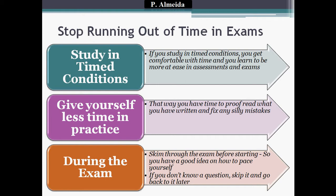So then you actually have time to go proofread it and go over the mistakes you may have done and correct them. And then during the exam, read the exam first to have an idea of what is going on, how long each question may take you, or at least which questions will take you a long time. And again, I have read and heard that this also helps because your brain starts working on those questions in the background. And if you're doing a question and it's not working well for you, use that time elsewhere to gain points, and then you can always go back to that question.